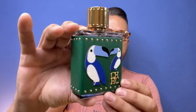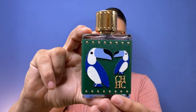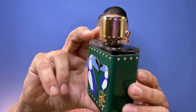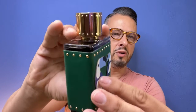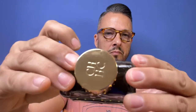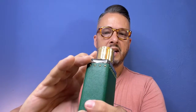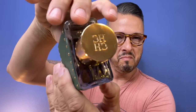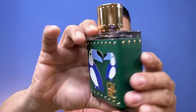You got those birds right there. Of course, this is called Birds of Paradise, and I think those are toucans right there. I think that's really cool. I love this leathery cover on here, and these really pop out as well. I like the studs that go all the way around. Carolina Herrera on the top, sorry for the fingerprints. And the juice is kind of like a champagne color. So that's what the juice looks like.